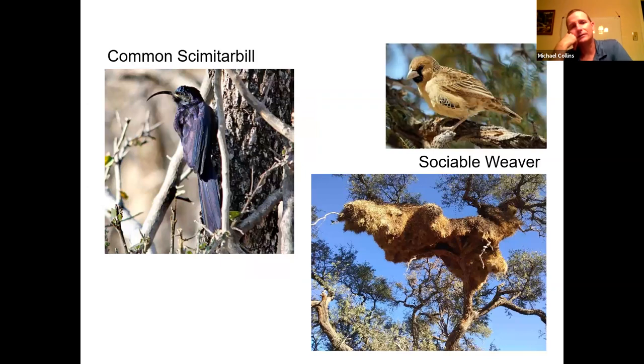And then here's a scimitar bill. There's two species again that look very similar to this one. This is the common scimitar bill, but it has a bit of a behavior almost like a woodpecker. It looks like an overgrown, this thing is over a foot big. Looks a bit like an overgrown sunbird or an overgrown hummingbird, not closely related at all. But again, they have these amazing behaviors where they go around and they creep along the trunks of the trees, much like a wood creeper or a woodpecker would.